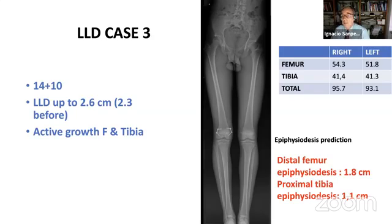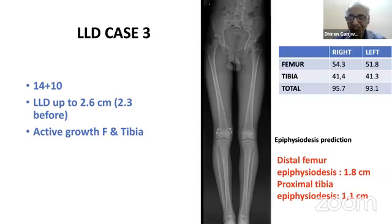Now the leg discrepancy is even bigger, and there is growth in both femora and in both tibia. So it's not a question that it is not growing. It's a question that we're not succeeding in inhibiting growth. Okay, a very interesting situation. Yes, Manoj, what will you do now?